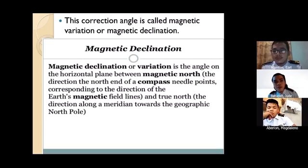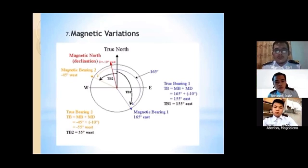In the next slide, we will do a simple problem on correcting a magnetic variation or declination. This is an example of a magnetic variation problem. As you can see, we have the true north, and we have the magnetic north or declination, which is negative 10 degrees west.